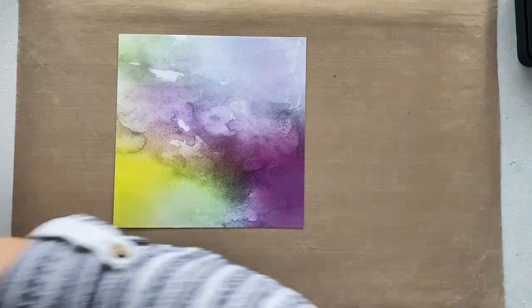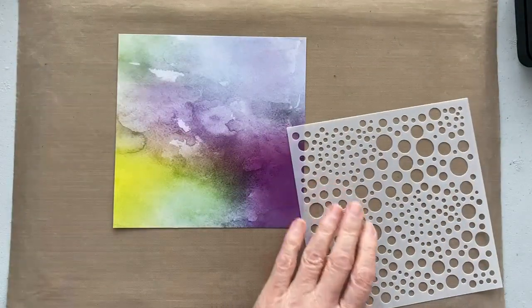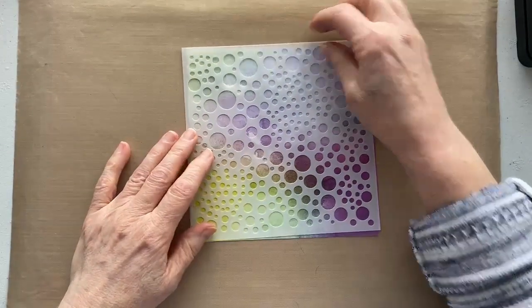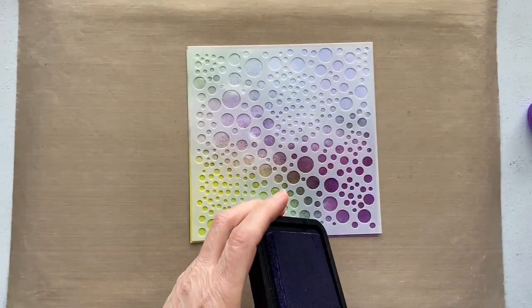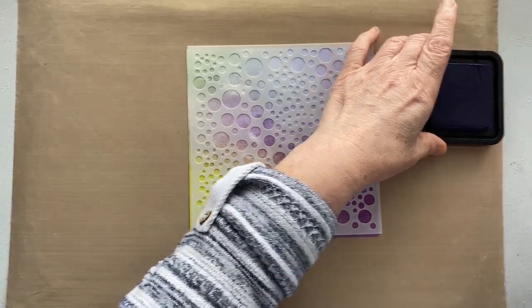And first of all, we're going to do a little bit of stenciling. So we're going to use the Magical Dots stencil. And we're just going to add some dots here, there and everywhere. Well, maybe not everywhere, but just a few dots. So we're going to go for Wilted Violet. And I'm using Distress ink rather than Distress Oxide.